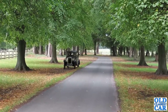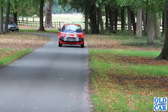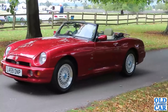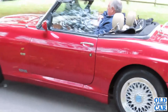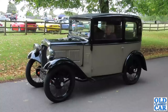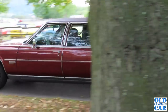Great little Austin 7 there, parked up, probably just waiting for his friends so they can all park up together. We've got a TR8, TR7 V8, most likely. MGR V8. Sounds quite fruity. Mighty American car here now. Cadillac. Is it a Caddy, is it? Yeah. Silent.